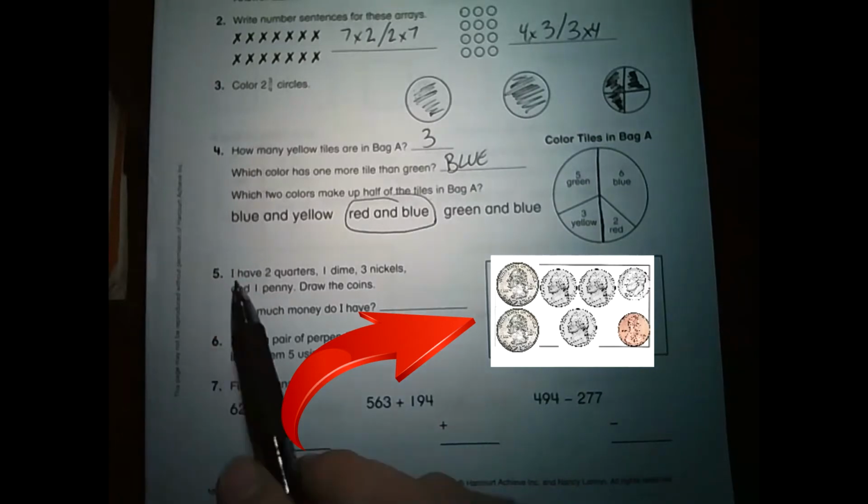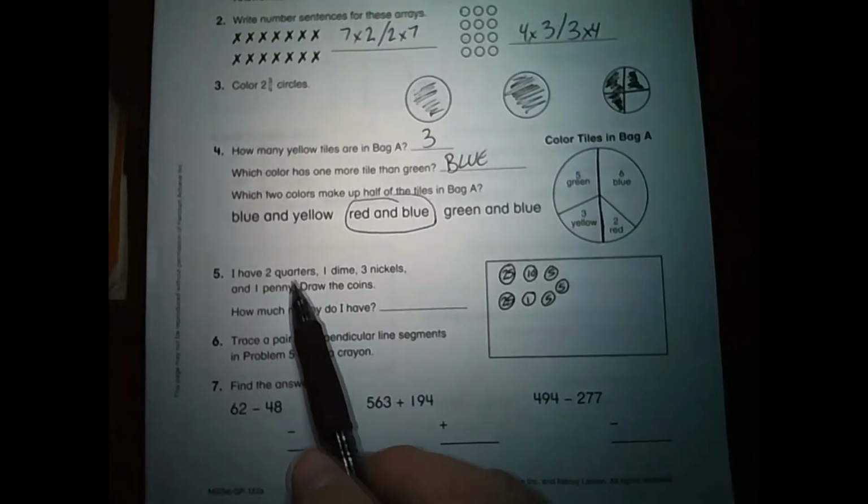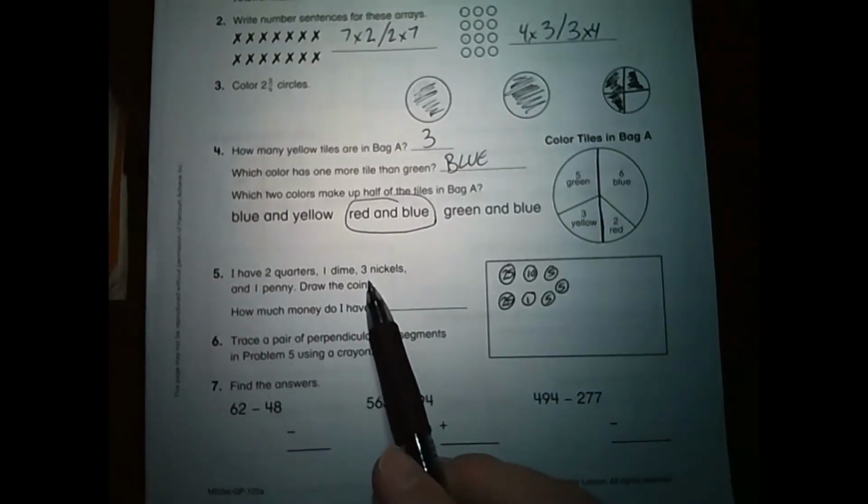Okay. And we're going to look at question 5. You'll notice that I've already drawn the coins for this. If you're doing this in Google Classroom, they are already placed there, but if you're doing this in your packet, you will need to draw the coins yourself. So it says, I have 2 quarters, 1 dime, 3 nickels, and 1 penny. Draw the coins. Well, I've done that.